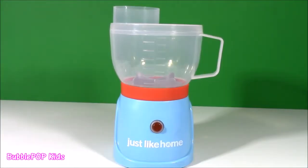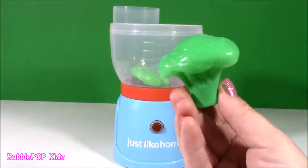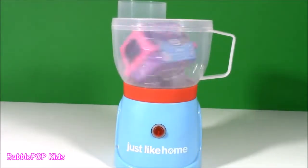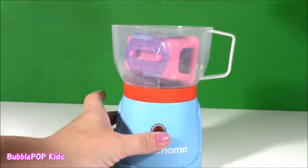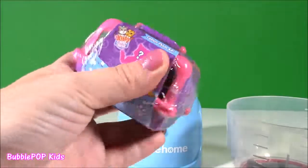What do we have? An empty machine, which means we have to put some more fruits or veggies in there. And how about some greens? I'm gonna put some peas and some broccoli. Woo! What is that? It is flipping. Ooh, what is that? It's spinning so fast. We got, oh, I love these, you guys.